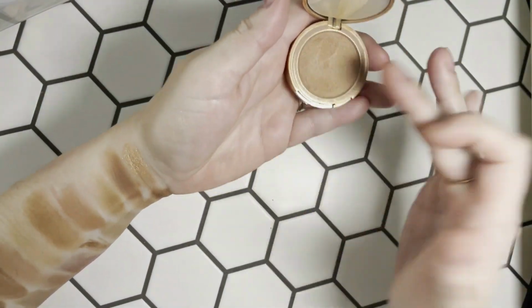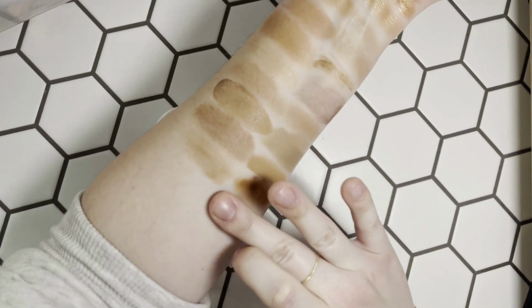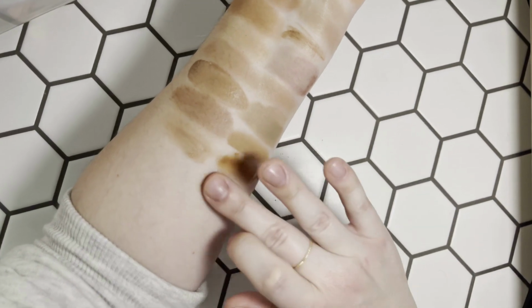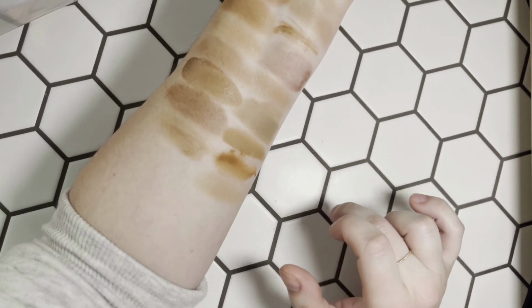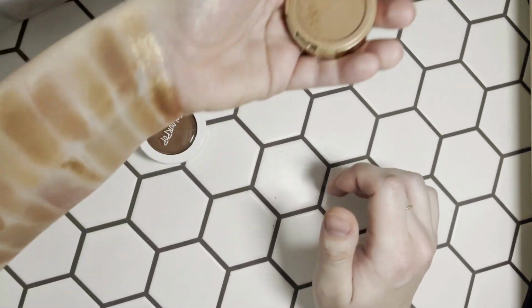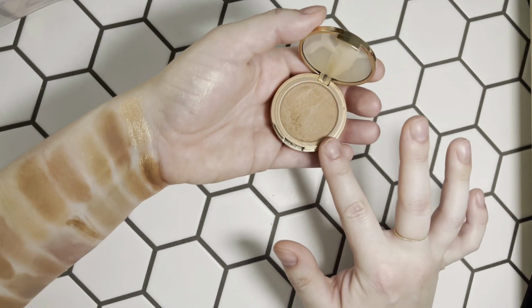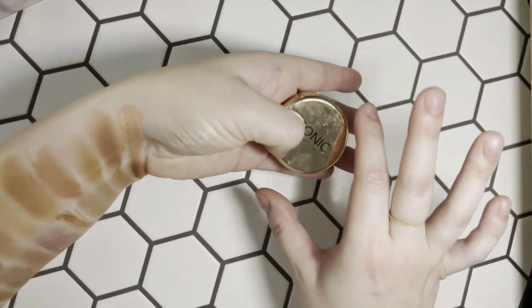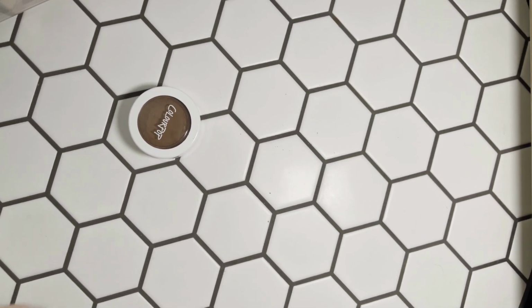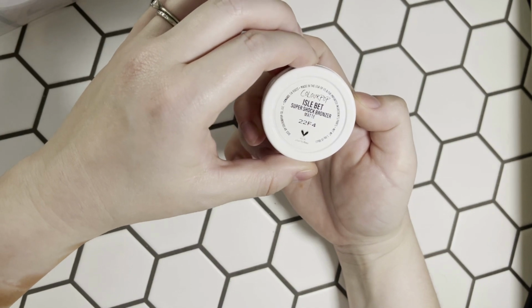So really all I have left is the powder part. I really do remember liking this, if I'm remembering correctly. Yeah, it's kind of a nice, very light type of bronzer with a sheer little shimmer to it. So, you know what, I am going to keep it. Again, I'm a sucker for being able to finish up products. So I do think that eventually I could finish this up. So I am going to keep that one.